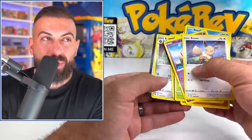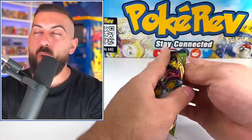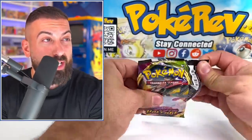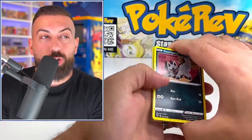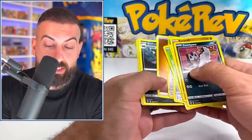Alternate artworks are actually really the best, I feel like. I'd way rather have an alternate artwork than a rainbow. In fact, if there was an alternate artwork Pikachu, I'm sure it would be probably more popular than the rainbow, but that just wasn't a thing.